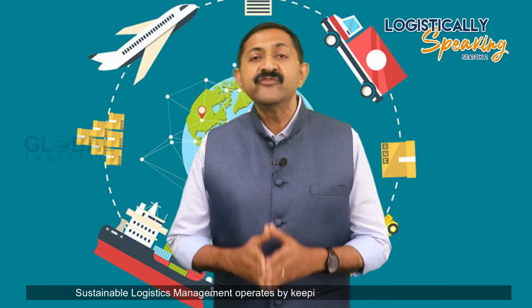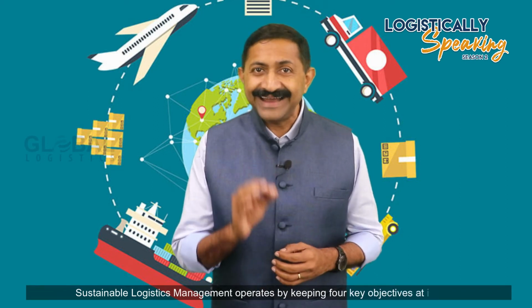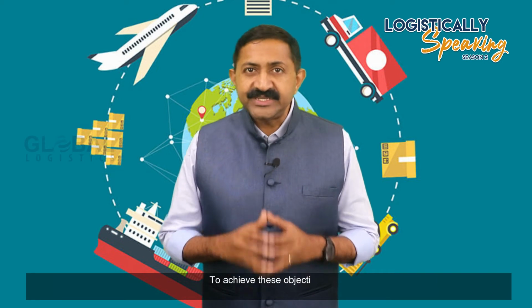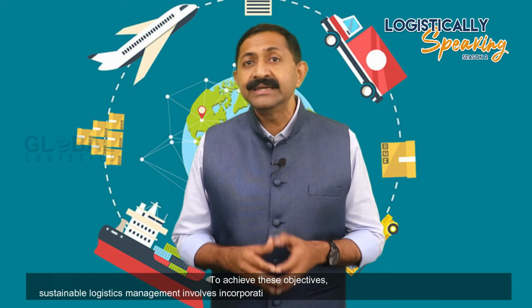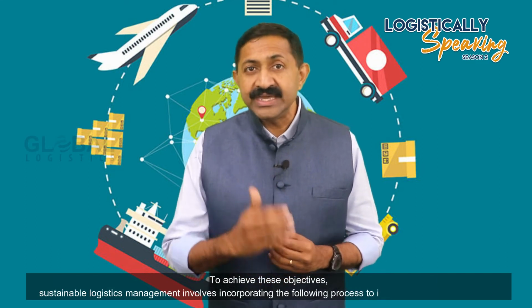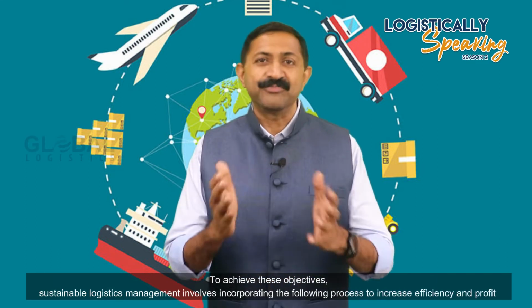Sustainable logistic management operates by keeping 4 key objectives at its core. Number 1, reduction in CO2 emissions. Number 2, optimization of transport route. Number 3, reusable and eco-friendly packing, and proper waste disposal. To achieve these objectives, sustainable logistic management involves incorporating the following processes to increase efficiency and profit.